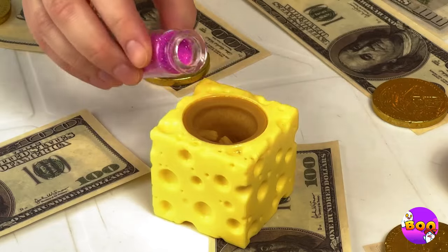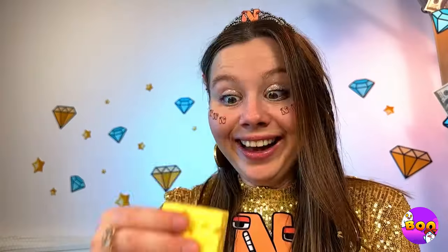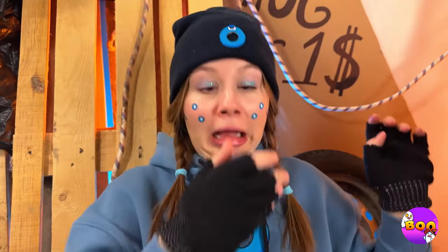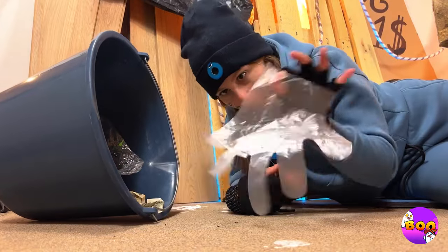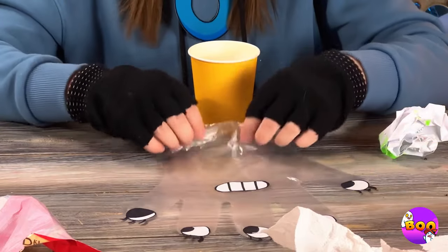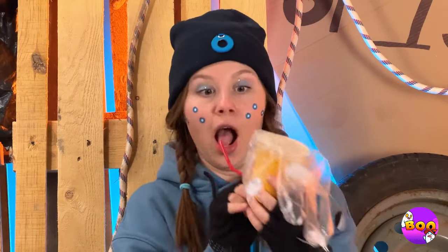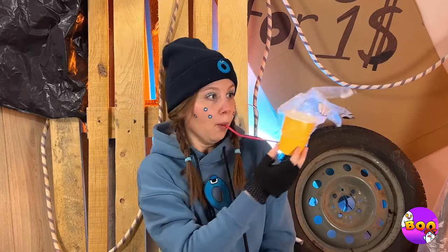What a cute mouse. And look, one good squeeze, and he'll help you put on your glitter. Well, slime's cool, but here's an idea. Grab an old plastic glove, add a face, now place it inside a plastic cup. Add a straw, and you'll have a new friend that'll always give you a hand.